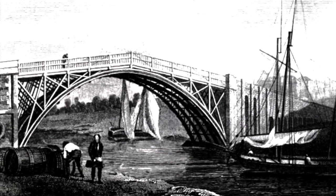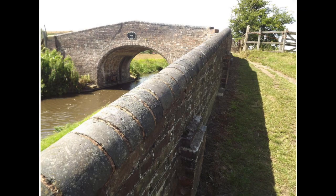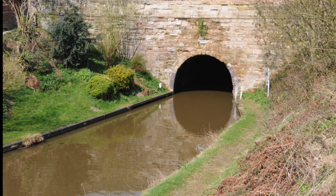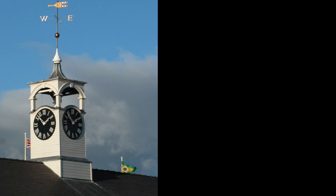Stourport was chosen rather than Bewdley because the residents of Bewdley didn't want Brindley's stinking ditch running through their town. What a mistake to make. In 1940, the iconic clock warehouse was used by the Corbett family to produce larch lap fencing.